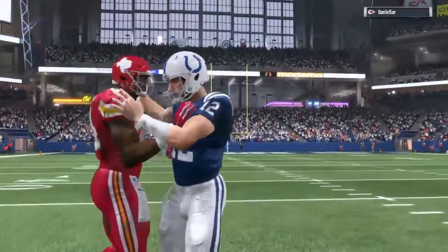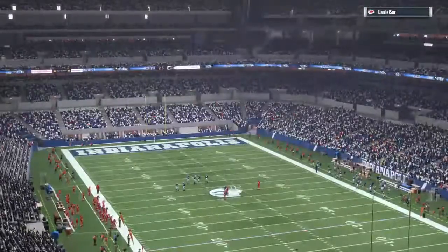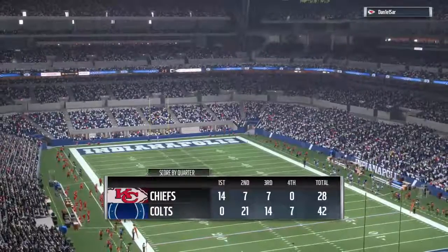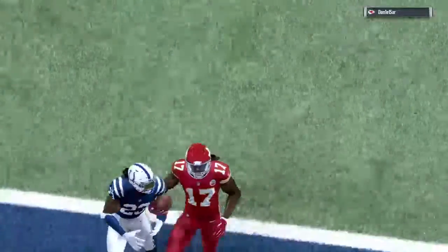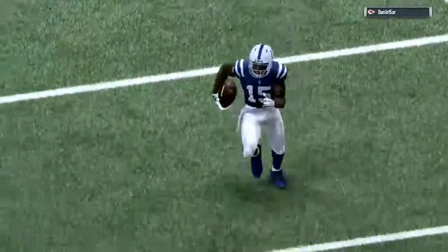So for Indianapolis, they're setting themselves up as a major contender as they move to 8-1 now on the year. And they will hit the road next week for a date with the Jacksonville Jaguars. Meanwhile, for the Chiefs, the loss will drop them to 6-3 now on the year. And they'll be off to Oakland next week for a date with the Raiders.